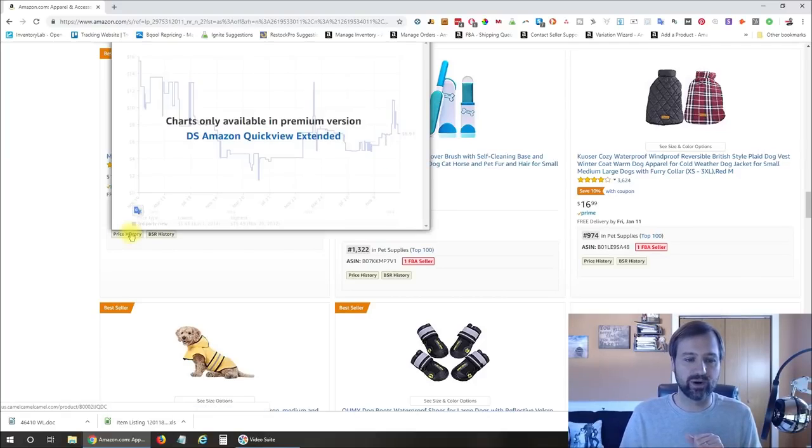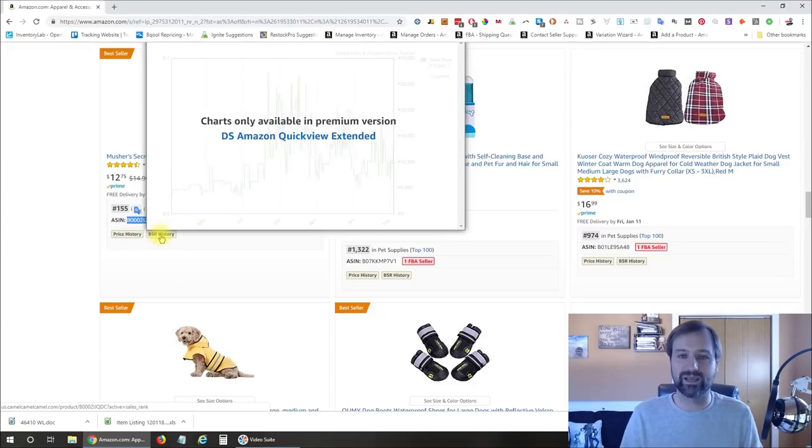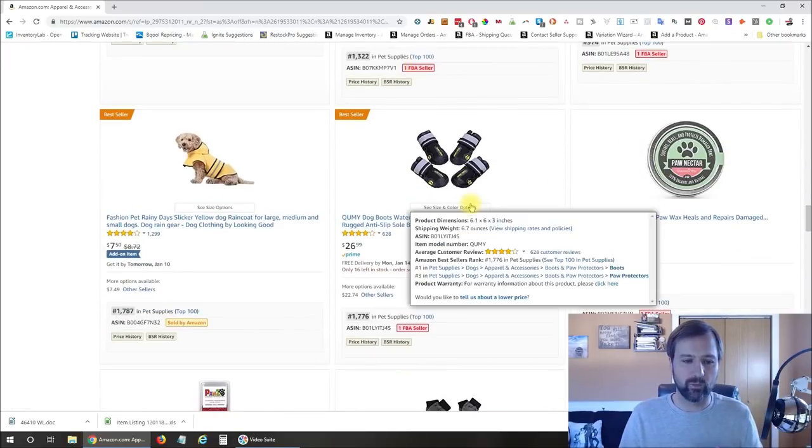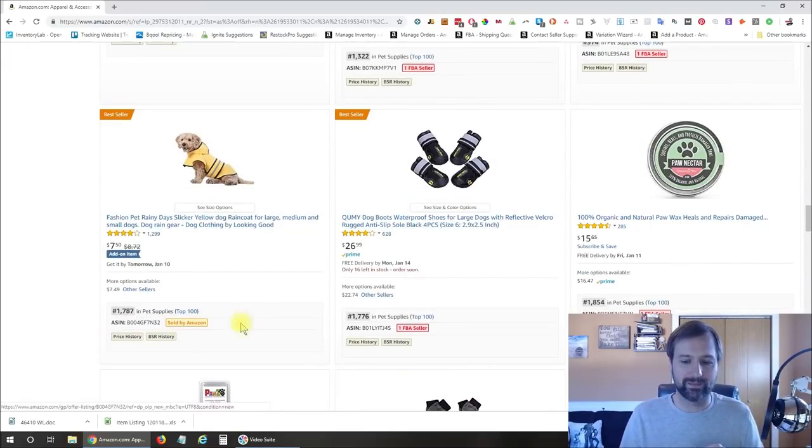It puts the ASIN right there. You can see the price history and the BSR history and things like that as well if you buy the DS Amazon Quick View Extended. So really nice, but you can see whether it's being sold by Amazon and how many sellers really quickly.